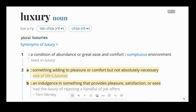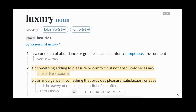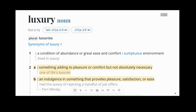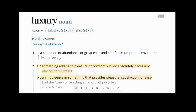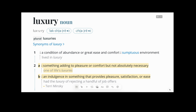This is in stark contrast to the US definition, which starts with a condition of abundance or great ease and comfort. Notice how there's no price tag attached to that. It's a condition, it's a feeling. The second definition is something adding to pleasure or comfort, but not absolutely necessary. So again, we might have a little bit of frivolity added there, but again, not much definition on the price tag. It's just one of life's luxuries. And 3, an indulgence in something that provides pleasure, satisfaction, or ease.